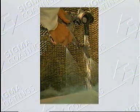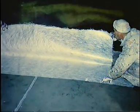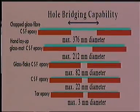Secondly, SigmaGuard CSF gives the tank owner flexibility in the choice of system. It can be used with or without reinforcement. Reinforcement can be by chopped glass fibers sprayed with the coating, or hand lay-up with glass mat. In situations where corrosion from under the tank is expected, this gives an additional bonus. Glass fiber reinforcement increases the hole bridging capability of the system.